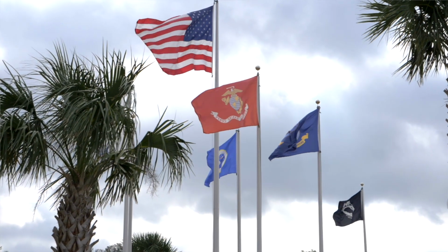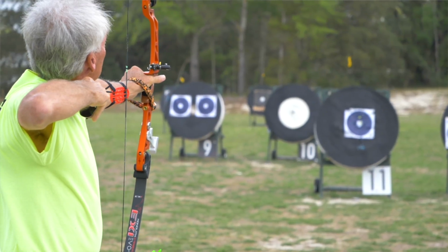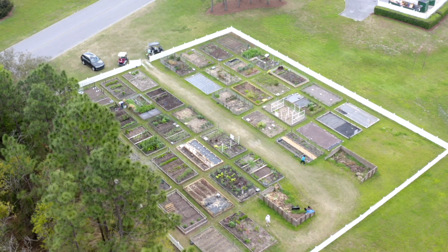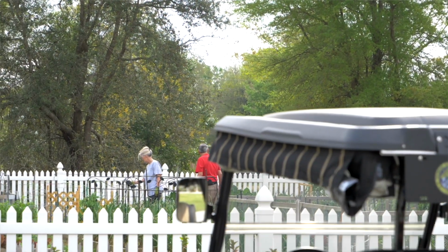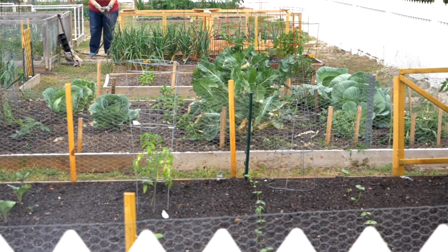Yep. And then down the way they had Veterans Park, which was completely outdoors. They had archery, which was super cool. Another dog park. They have a ton of dog parks throughout the community. A ton of gardens. We saw that a lot. So if you have an interest in growing tomatoes or zucchini or whatever you do, you have these little plots that you can rent.